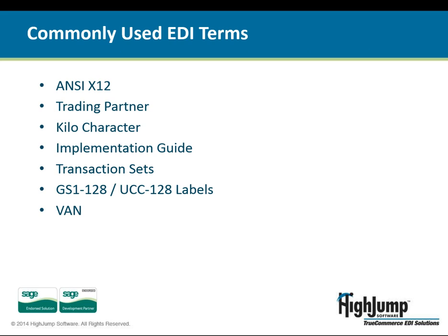And then finally, the GS128 or the UCC128 labels. Those are shipping labels that go on outer cartons that reference EDI shipping documents. When they're scanned with a barcode reader, they tell the inbound customer, when they're creating a receipt of goods, not only what is in the boxes, but how the inner cartons are packed, referencing the original document. And then another term, VAN, is really just a value-added network. It's how you're sending your EDI data back and forth.